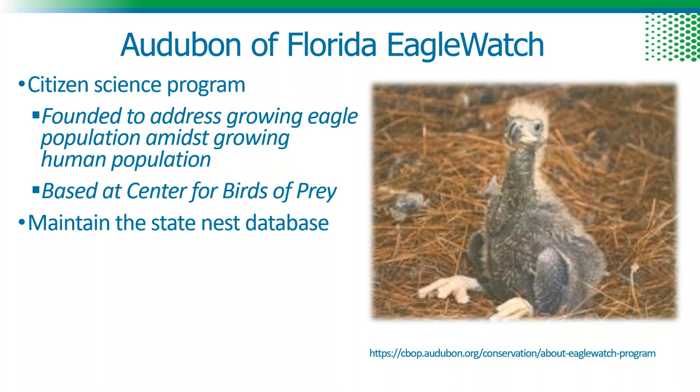Now, many folks who have been doing this for a long time relied on the FWC Eagle Nest Database. That is now a historical record. They are no longer adding new data to that database. And the best thing to do, if you have a project, is to check in with the Florida Eagle Watch Nest Database, because they now maintain that and keep it very current. So it is quite helpful.